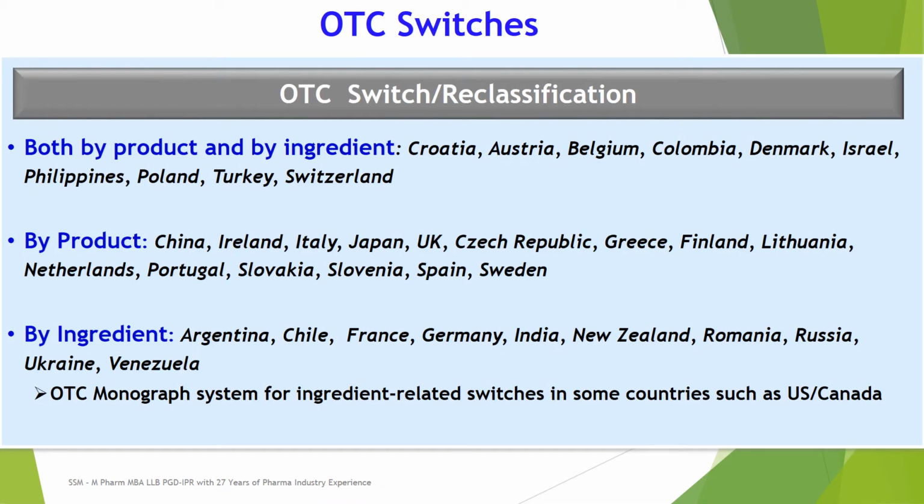OTC switch means switching, or reclassification, of a product from prescription to OTC. An OTC switch from prescription can be done by ingredient or API-specific switch, which is allowed in many countries. For ingredients, there is a monograph system which has been established in the US and Canada. The regulatory agencies in these countries make ingredient-specific monographs, and all ingredients which have a monograph can be marketed by a company, or applied for marketing, as an OTC product.